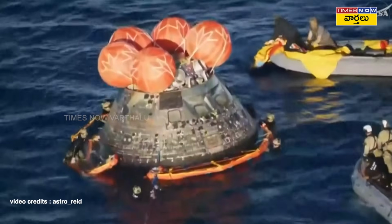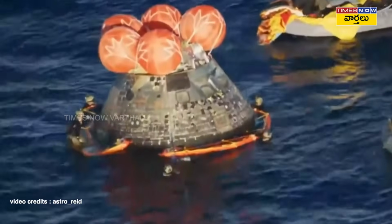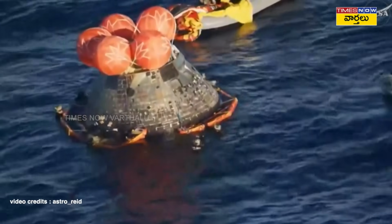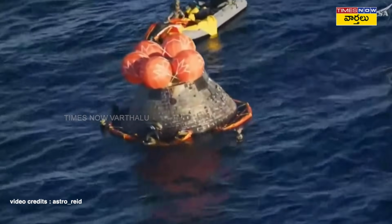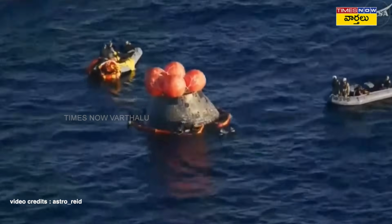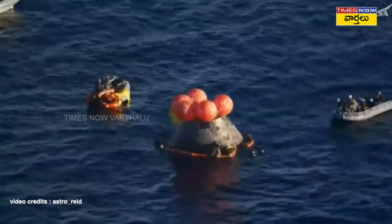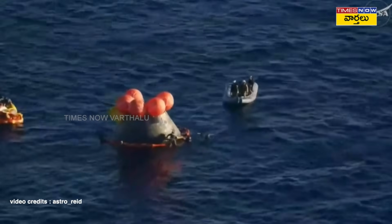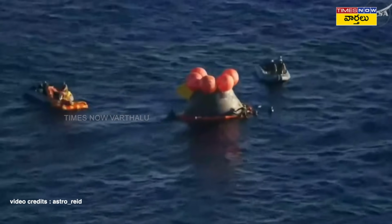Progress being made there on the stabilization collar. It looks like they are beginning to inflate it, and it looks like they're starting to unfold the front porch in order to get that into the water here shortly and inflate that as well.